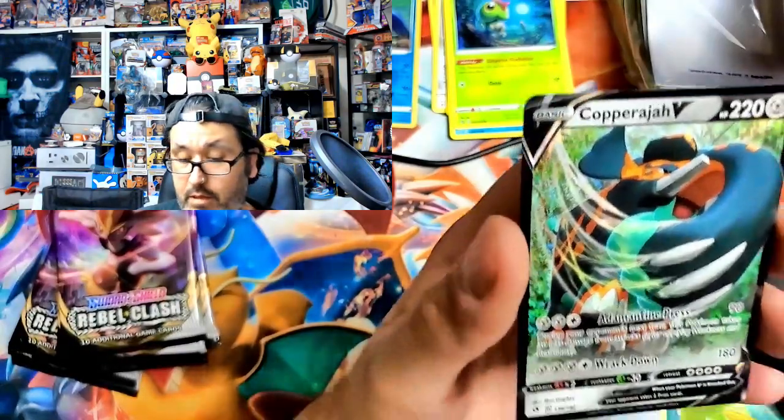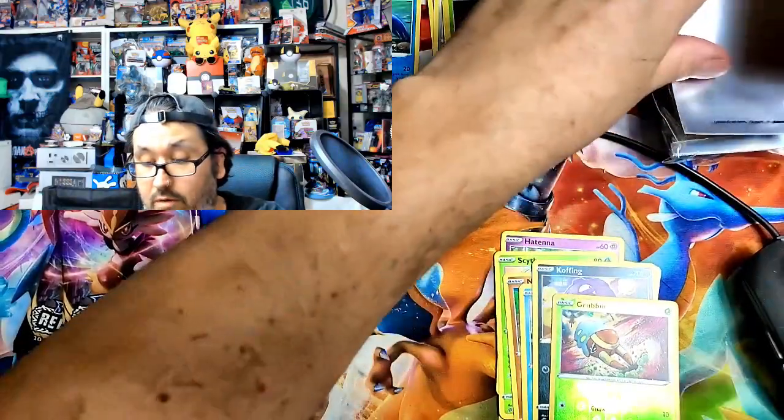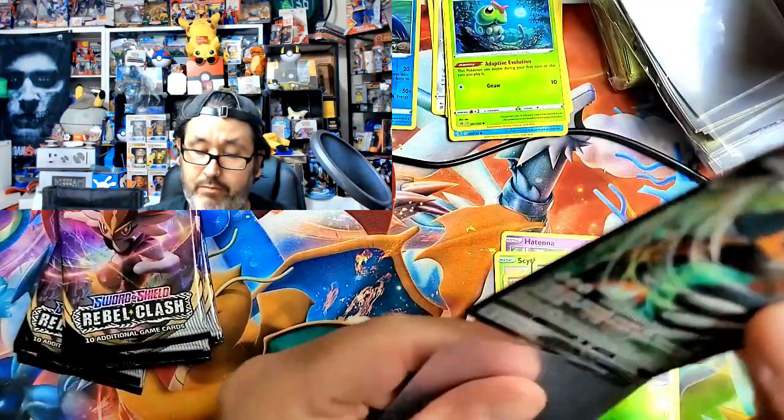V. Yes. This is not a full art. This is a, I guess it's a full art. I don't know. It's a full art. Rainbow Rare. Then there's the gold cards. I guess this would be, yeah, Rainbow Rare is the next one. That was the little pretty red little rainbows.